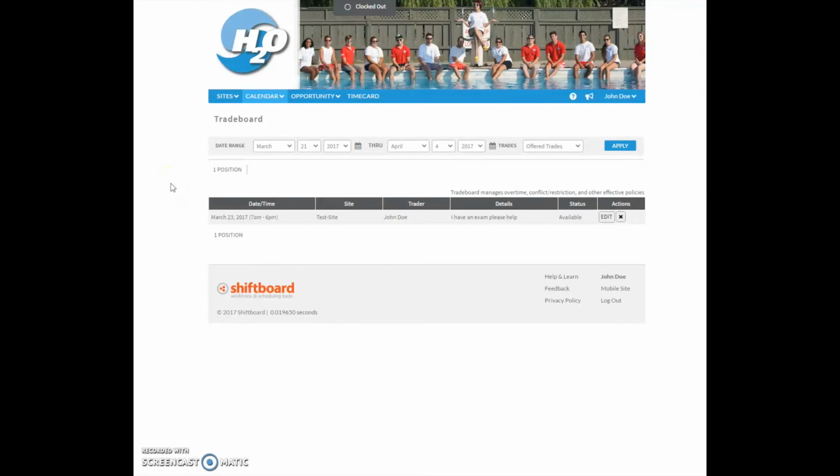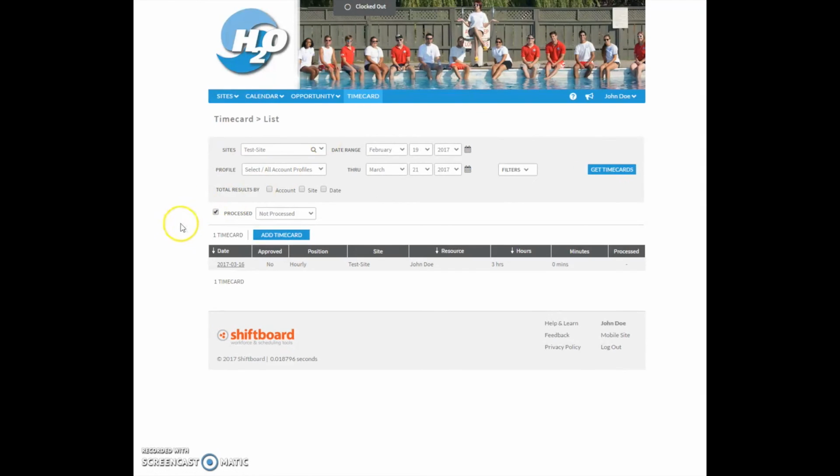Finally, you have the fourth tab, which is a time card tab. It is under here that you will be able to see the summary of all the shifts you have worked at. It is a collection of all your clocked in and clocked out entries. These entries create a time card.